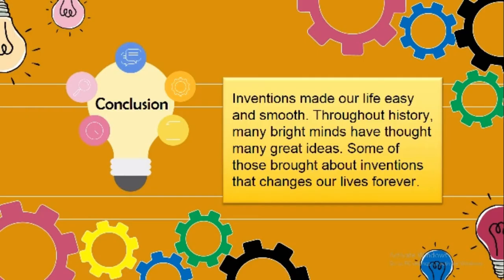Overall, inventions made our life easy and smooth. Throughout history, many bright minds have thought of many great ideas. There are still many inventions here in the Philippines. Some of those brought about inventions that changed our lives forever. And with that, we have to value all those things.